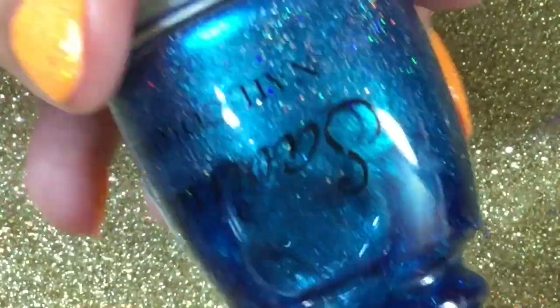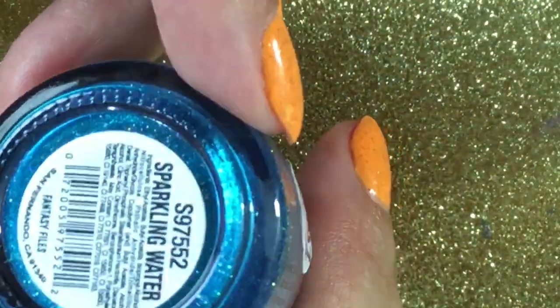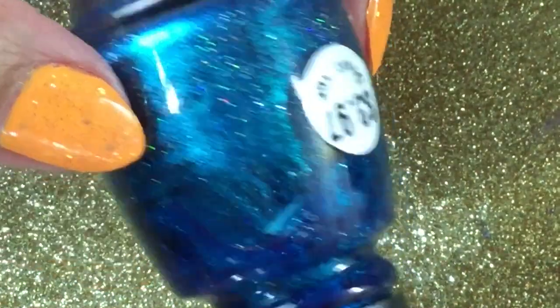Oh, I had another Savina polish. This is sort of like a really beautiful blue holographic sparkling water. I'm gonna keep this because I haven't tried it and I wanna see how I feel about that.